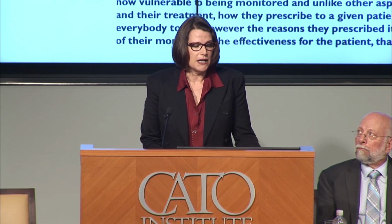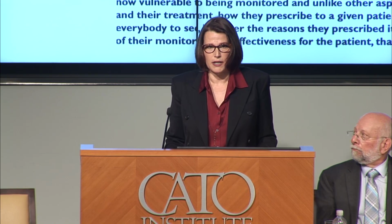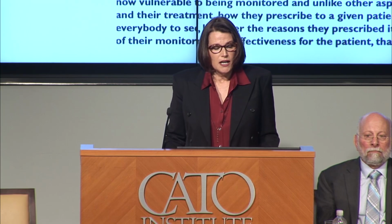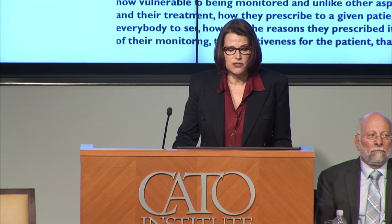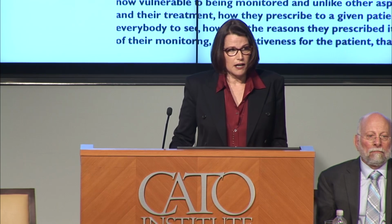And I think this nice quote from the Health and Justice Lab that's led by Professor Leo Beletsky at Northeastern sums up what's happening with physicians. He says, "I think physicians currently believe that their prescribing practices are now vulnerable to being monitored. And unlike other aspects of their care and treatment, how they prescribe to a given patient is there for everyone to see. However, the reasons they prescribed it, the carefulness of their monitoring, and the effectiveness for the patient, that's not there."